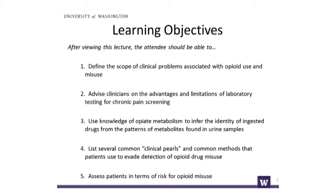We will be telling you about the clinical problems that are associated with opioid use and misuse. We'll talk to you about what the testing that we do is. We'll talk a little bit about the metabolism. This is quite complex metabolism, which is why we're standing here. We believe it helps our clinicians when we help interpret these results based on our knowledge of this metabolism. We'll talk about some clinical pearls that you should be using when you're thinking about these results yourself in your own patients. And then we'll talk about risks for opioid misuse. And I'll also draw on some other experience I have.